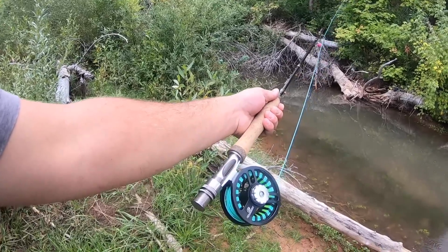And today we actually have an objective. Catch a tiger trout, catch a brown trout, cook them side by side, see which one tastes better. A little catch and cook throwdown. Battle of the species.